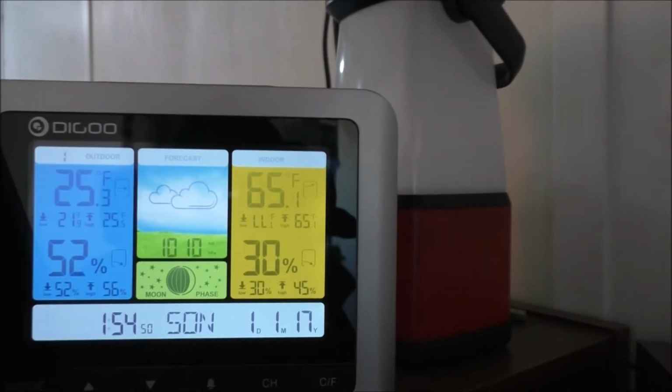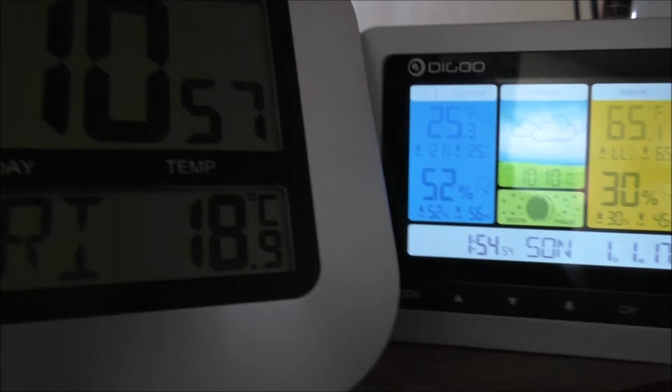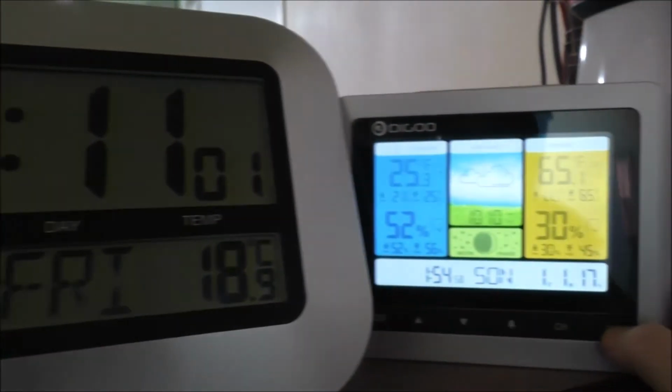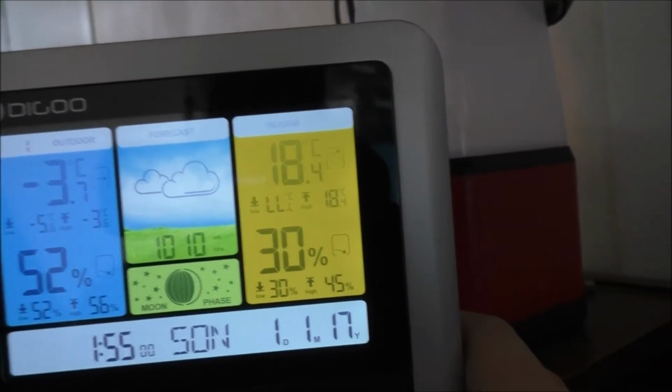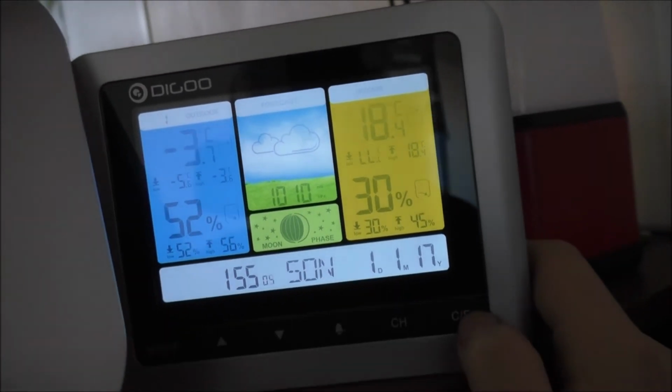Golden. It's just beautiful wood stuff. Actually, let's give you an update on that. We're talking 65 degrees Fahrenheit in here now, 25.3 Fahrenheit outside, or 18.9 Celsius inside at 1 p.m. Or 18.4 Celsius in, minus 3.7 out.